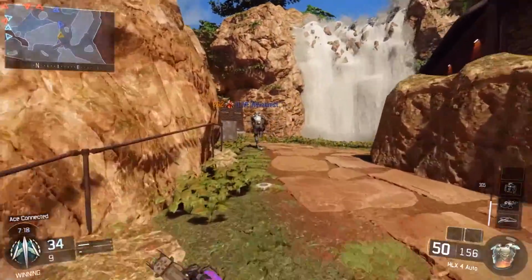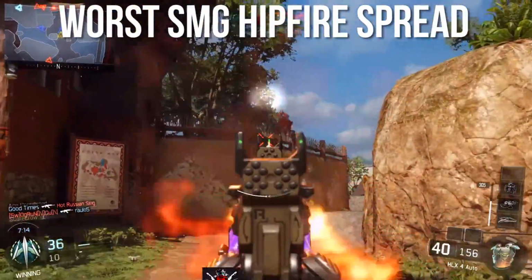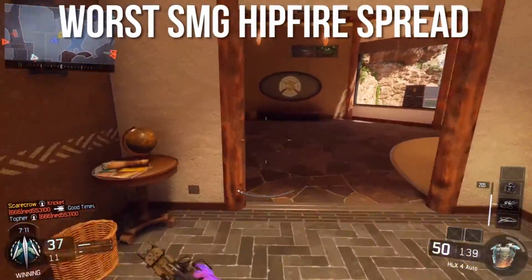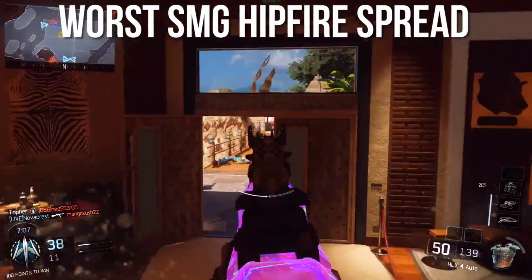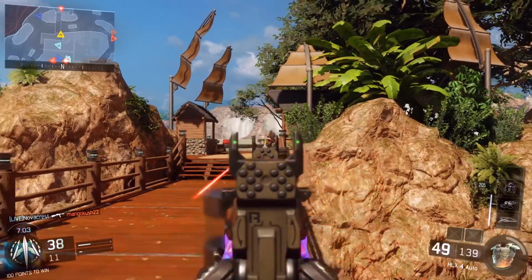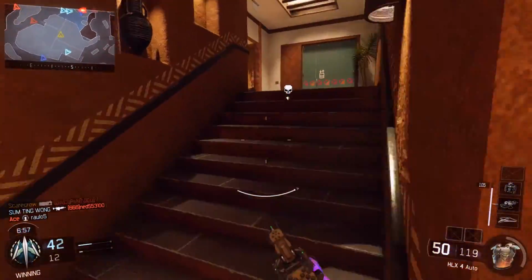The last little quirk this weapon has is it actually has the worst SMG hipfire out of all the SMGs. So hip firing with this gun without laser sight is not advised. You want to be aiming down sight a lot of the time. I suppose that's another balancing factor for the weapon. If it had amazing hip fire, then it'd just be overpowered on so many levels. So yeah, be cautious when hip firing this weapon, as the hip fire is worse than all of the other SMGs.